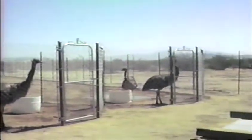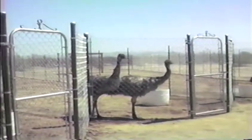Bad. What these birds are waiting for is their turn at the house.